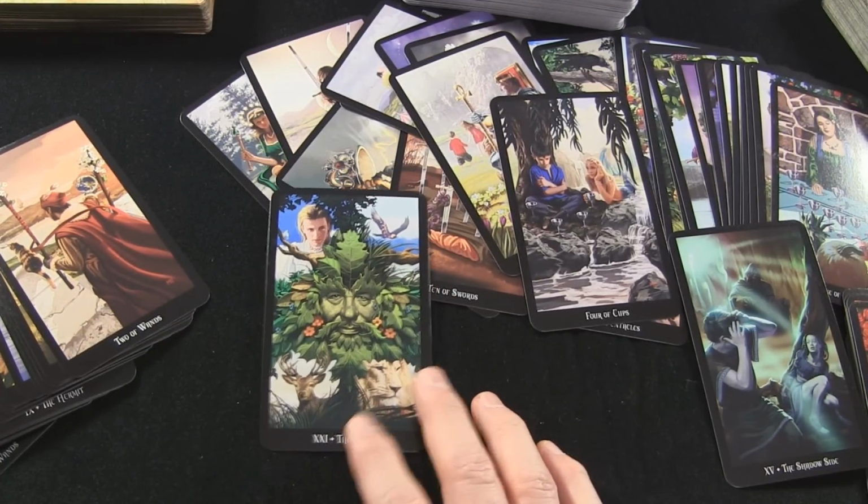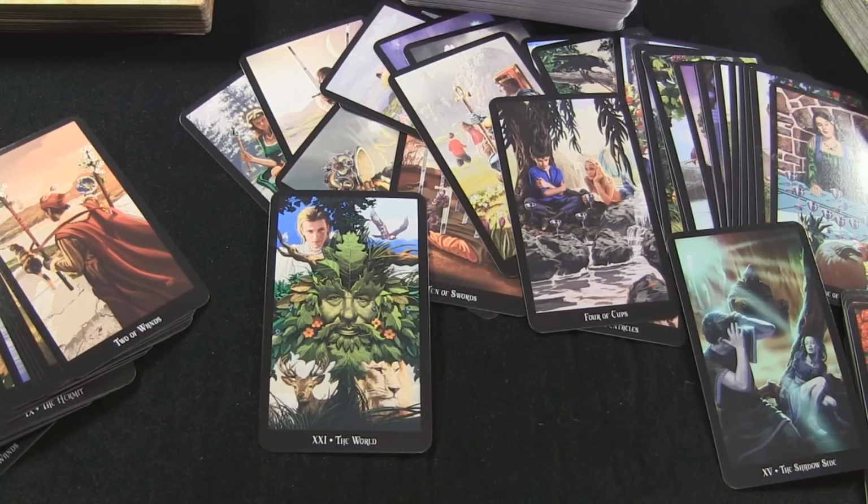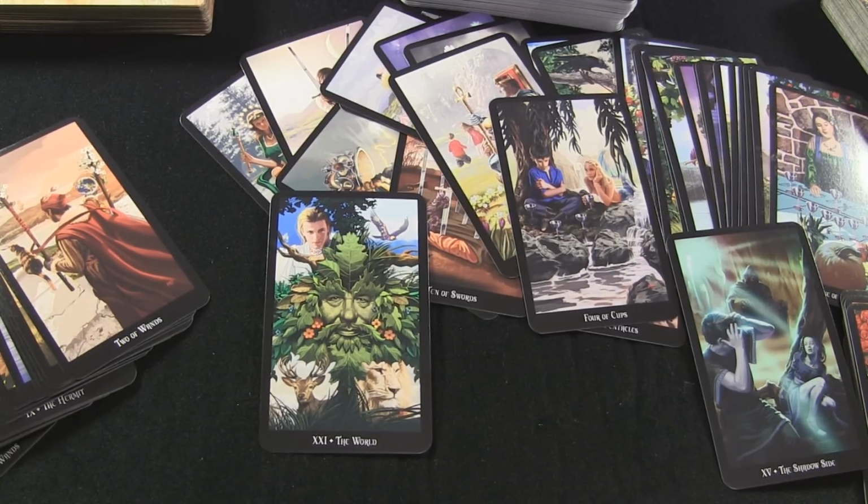So overall I like the deck, and for 20 bucks, pretty good deal. I mean, if you look at Tarot of the Spirit, I paid $15 or $18, and then the book is an additional $25. So this is a pretty good deal for 20 bucks in my opinion. So that is the Witches Tarot, and let's take a look at the cards.